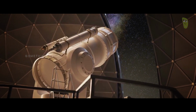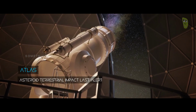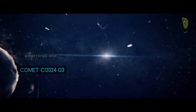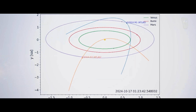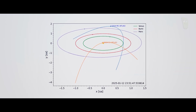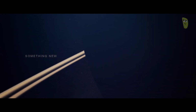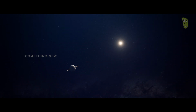Last April 5th, 2024, robotic telescope ATLAS made an unusual discovery, Comet C/2024 G3, swept through space at less than 1 billion kilometers from the sun. Its perihelion, the closest point to the sun, will occur on the 13th of January 2025, when it will be only 14 million kilometers from our star. This comet coming from the distant Oort cloud will approach the Sun only once.